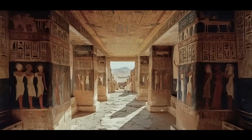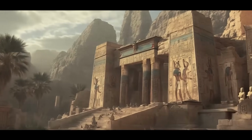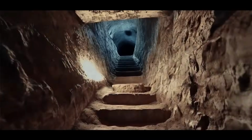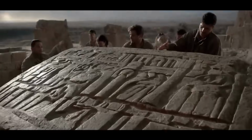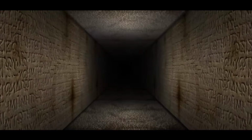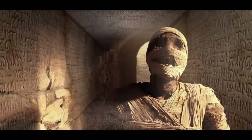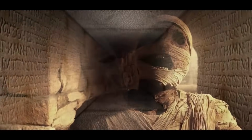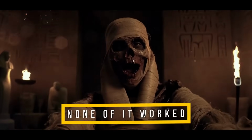The Valley of the Kings, the famous burial ground of Egyptian royalty, was supposed to be the ultimate safe zone. Tombs were built deep underground, hidden in the desert. Passages were sealed with giant stone blocks. False doors and traps were added to confuse thieves. Even curses were written on the walls, warnings of horrible endings for anyone who dared to disturb the tomb, which is exactly where we got all those horror stories about mummies from. Spoiler alert, none of it worked.